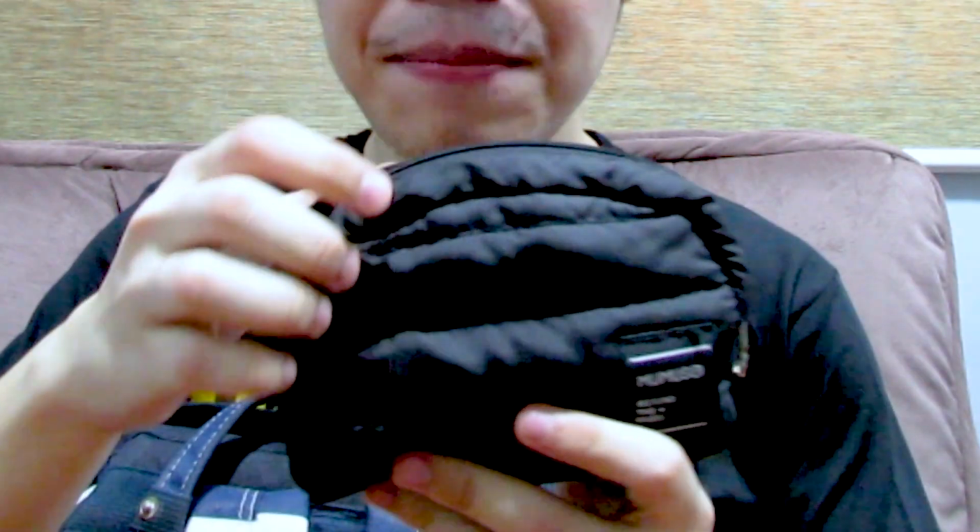Let's go on to the main compartment. So I have here my tech pouch that I got from Mumuso. But I didn't buy it from here in the Philippines. I bought it from Madagascar. Of course, there's Mumuso shops here in the Philippines, but I want to let you know that I got this pouch from Mumuso from Madagascar.